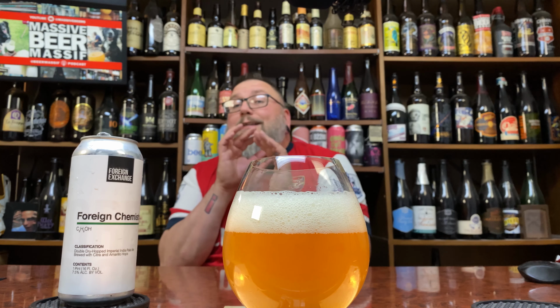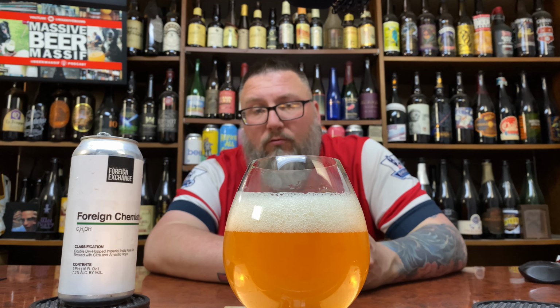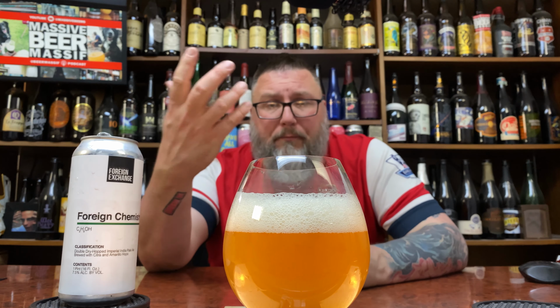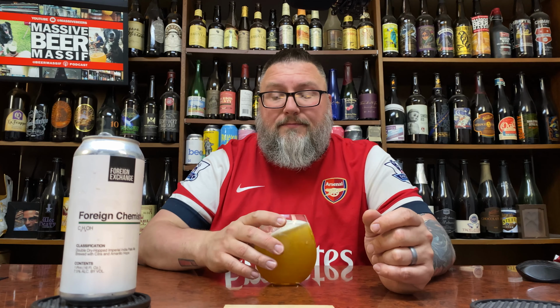She looks the part. She's not super murky or super soupy. She's got that nice, soft, rich kind of orange glow to it. Almost 2 fingers of a pretty creamy head that's kind of crumbling on the edges of itself. So she looks the part of a hazy.